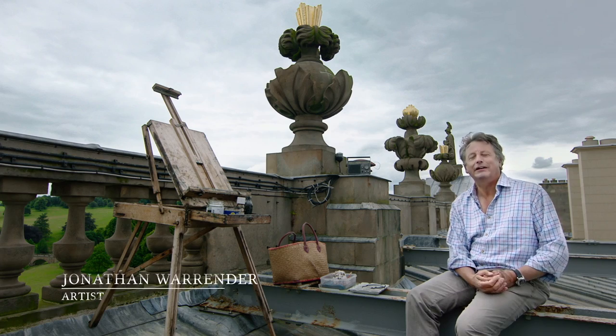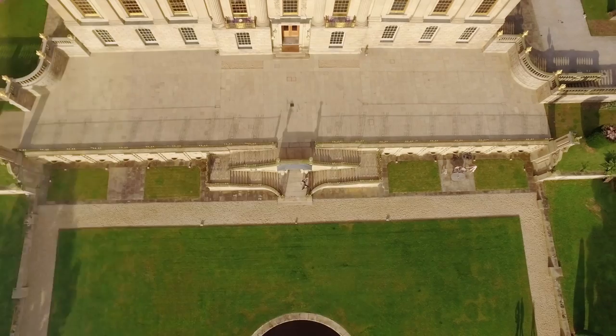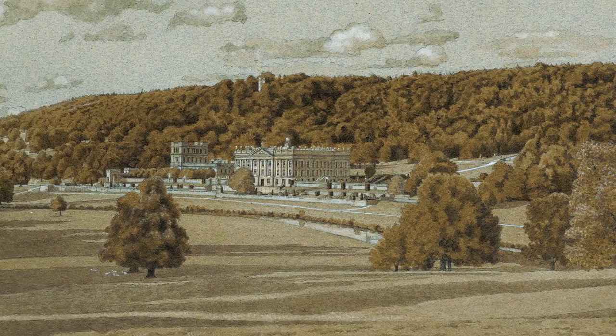This commission is a collaborative enterprise. It is the Duke and Duchess's enthusiasm and love of the place and my ability to try and convey that through this collection of drawings.